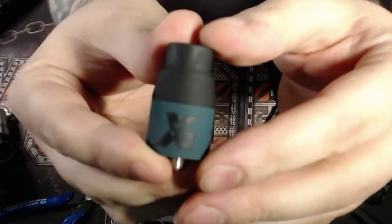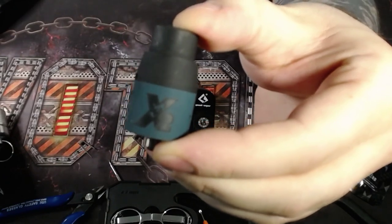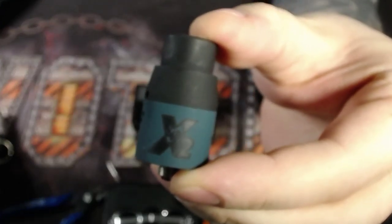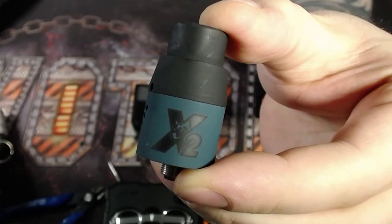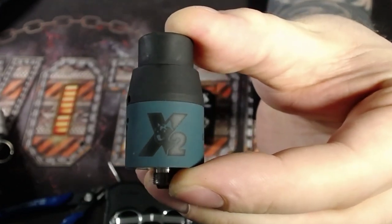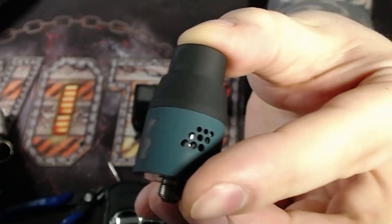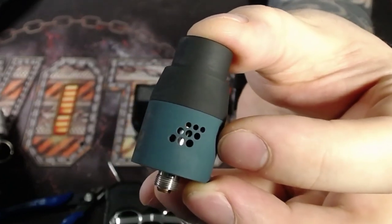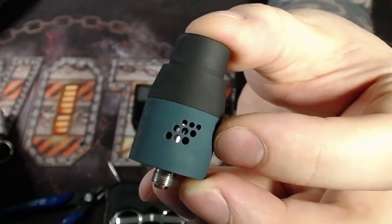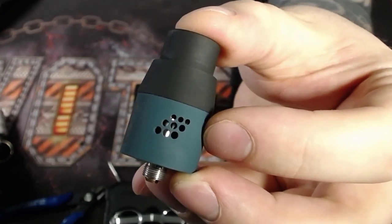Let's do this real quick before we show it off. Focus. Nope, too far. There we go. So this is the Doge X2. And what makes it an X2? That airflow right there. And it's just eerily similar to the Mutation X, which was popular at the time. Funny how that works out.